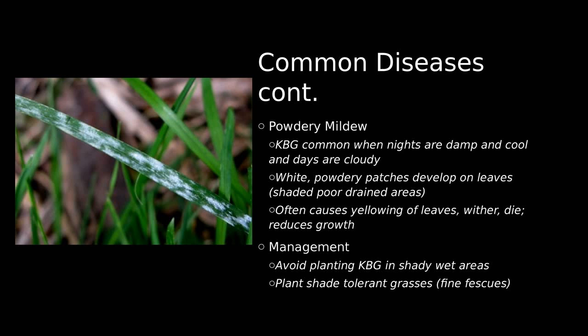Often causes yellowing of the leaves. They wither, they die. It can also reduce growth. The management of powdery mildew is going to be to avoid planting Kentucky bluegrass in shady, wet areas. Makes sense. And then also plant shade-tolerant grasses like fine fescues.